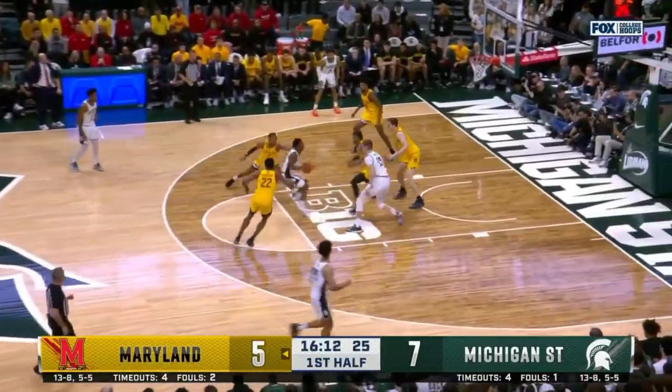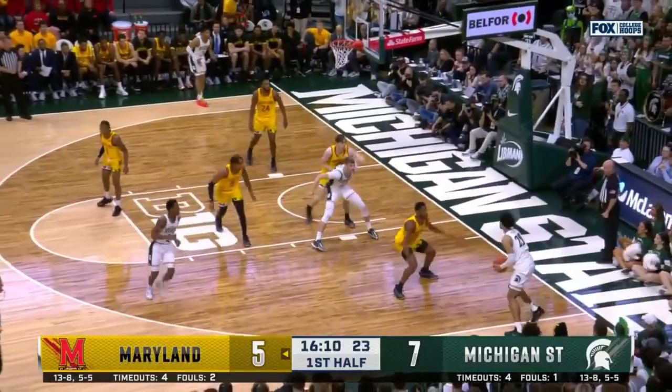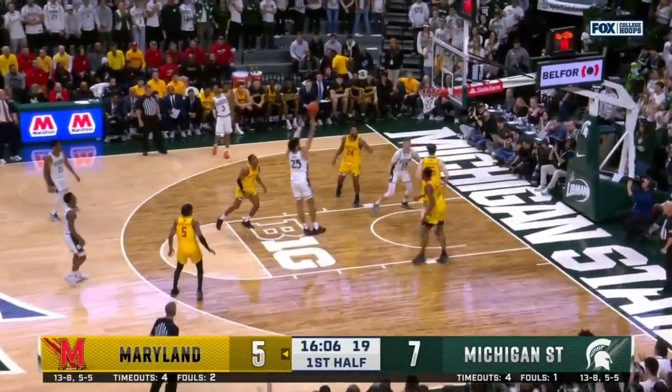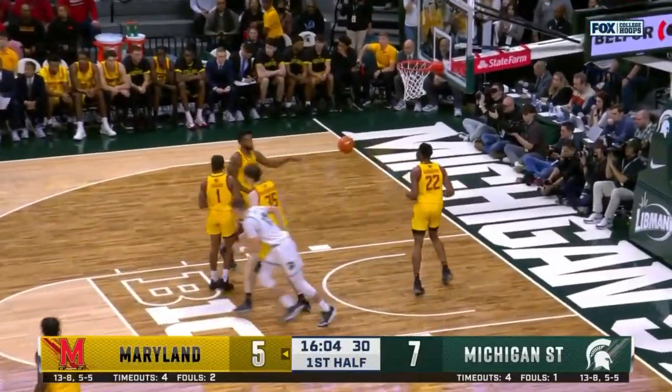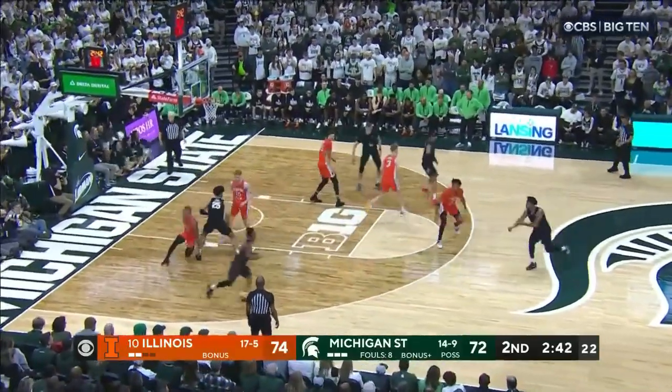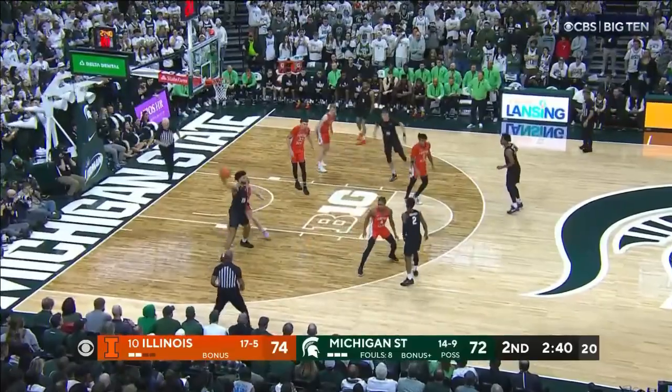Here's Walker, the trailer, into the lane. Malik Hall. Against Jordan Geronimo, able to spin and get the jumper to fall. Oh, my. Wow. Walker feeds Hall.